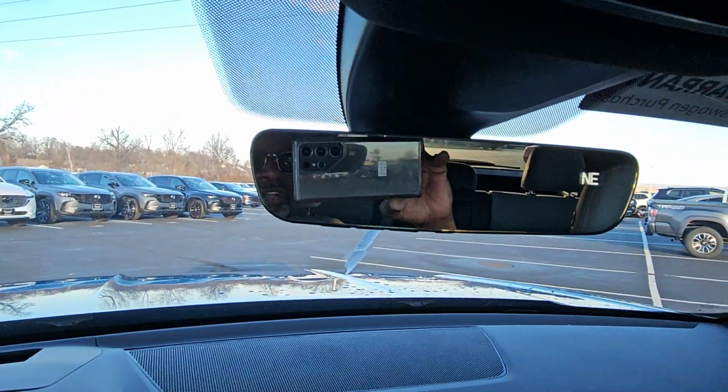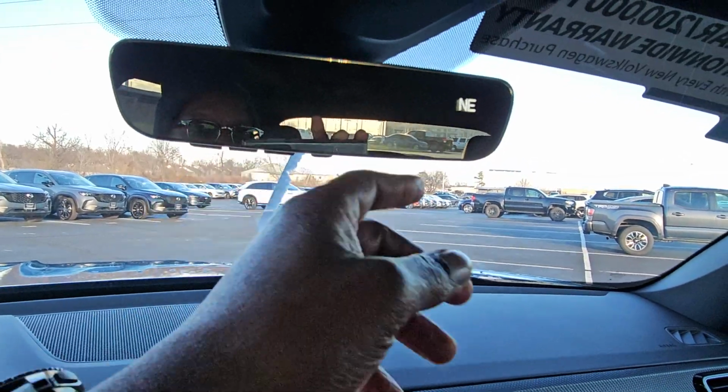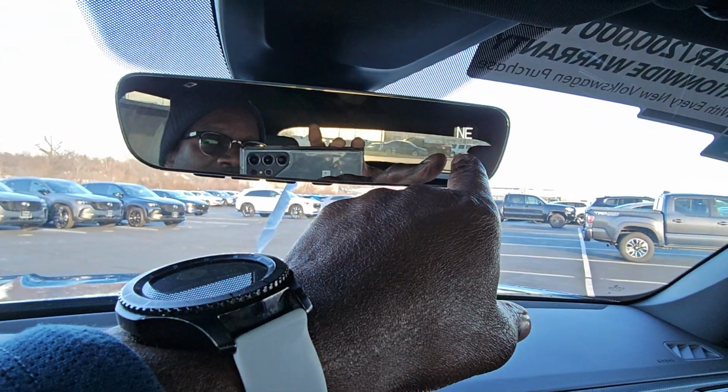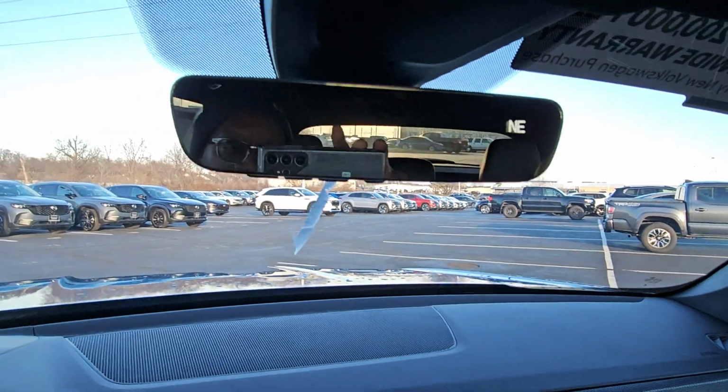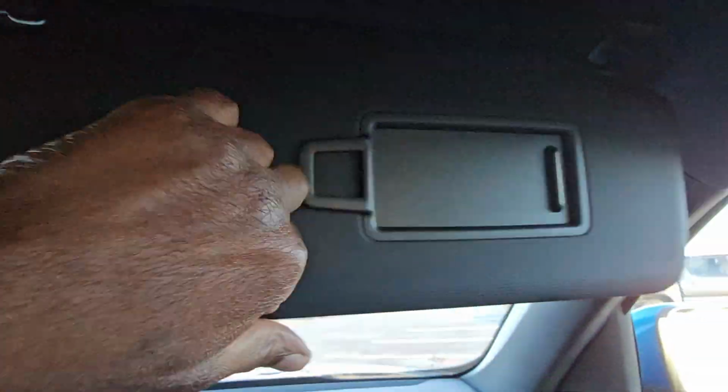Up above here, auto-dimming HomeLink mirror with 3-door garage door memory, and Bluetooth buttons here as well. And then you also have the digital compass here. This is not a standard item, but it's on this particular car. As you can see, the headliner here is all trimmed out in black. A vanity mirror on each side with an LED light above. You have that on both sides.